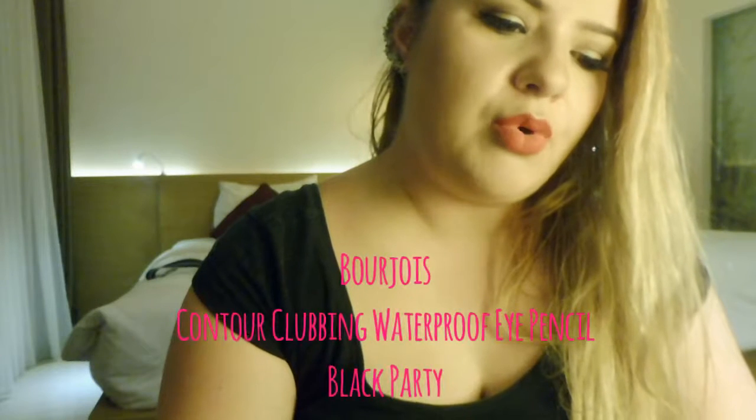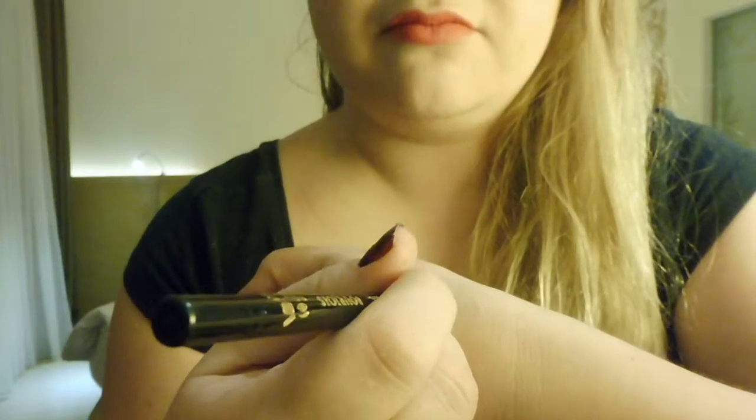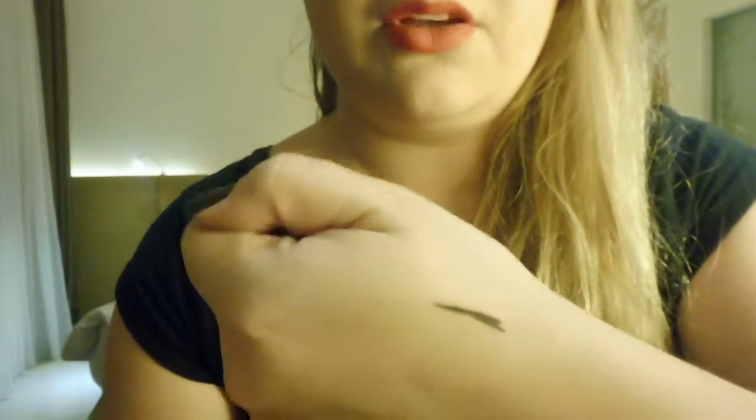I got this. This is the Bourjois Contour Clubbing Waterproof Ultra Black Eyeliner Pencil. Yep, I quite like this eyeliner pencil. I'm actually wearing it on both my waterline and tightline. Draws nicely, and apparently it's waterproof. When you sweat as much as you do in Bali, you don't really notice anything waterproof.